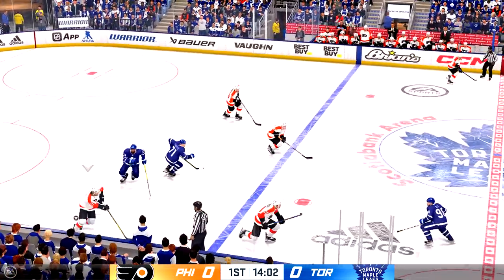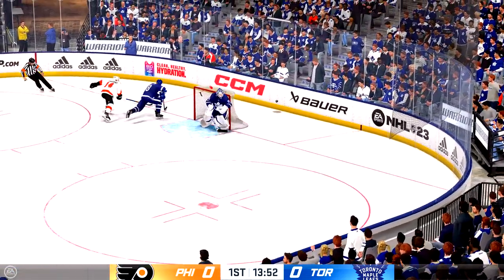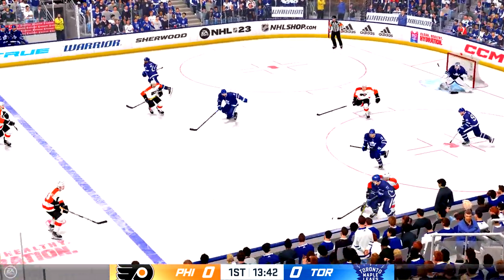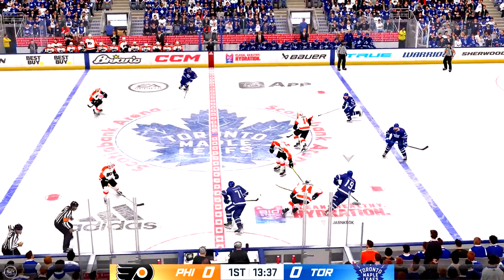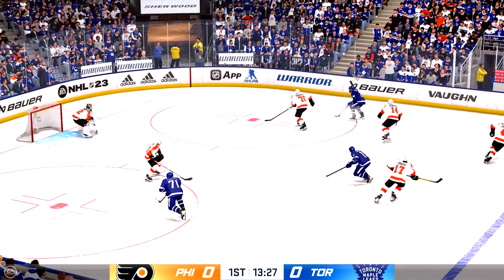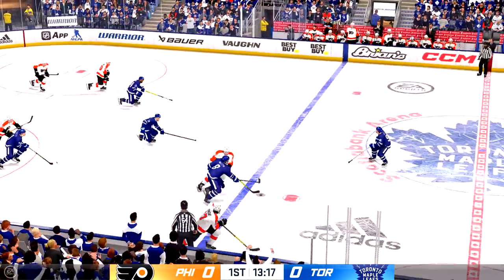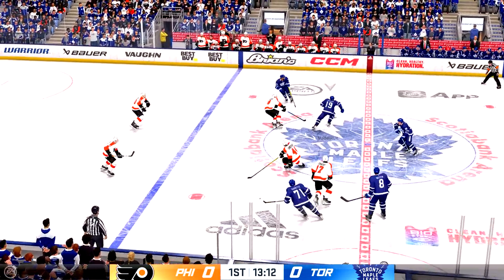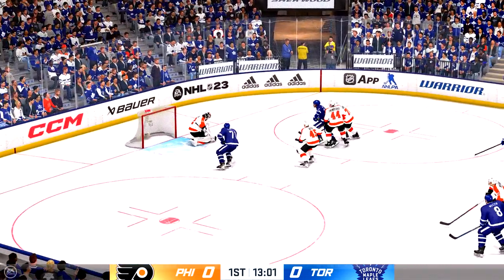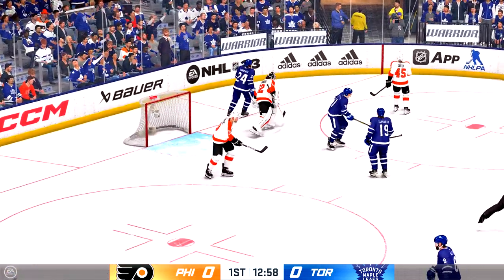Quick feed to McEwen. The Flyers play it along the board. Oh, and that's poked away in the offensive zone by Couturier. Oh, they couldn't connect on the play. Feeds the puck to Mete. Shot! And he easily stops that one. Oh, and that's poked away in the offensive zone by Muzzin. Puck picked up by Simmons. Here's a shot! Turns it aside. Hanstrom's on top of that one for a whistle.